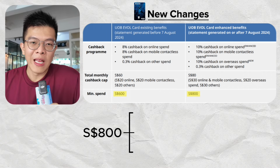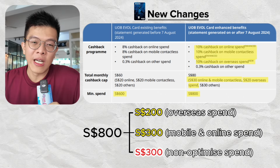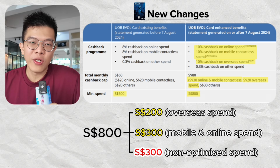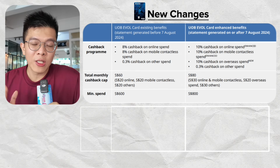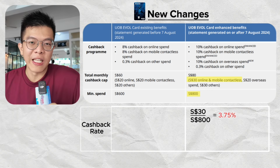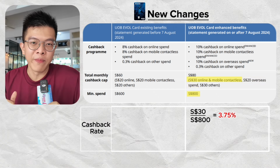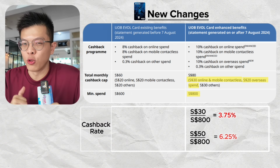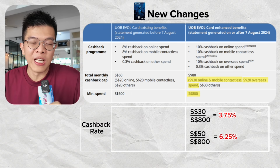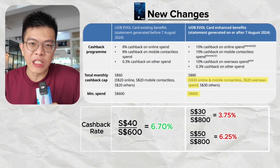Because if you look at the optimal spend level for the 10% cashback on overseas and mobile contactless or online, your optimal spend is only $500, and you need to hit another $300 on non-optimized spend. So this $300 is like wasted spend already. If we just talk about the conservative cashback rate, using the same pattern, $30 cashback over $800 of spend is just an effective 3.75% cashback. But if you want to be more optimistic, we include the overseas spend: $50 divided by $800 is 6.25%. I haven't even factored in foreign currency fee and spread, but it still loses to the current 6.7% effective cashback before the change.